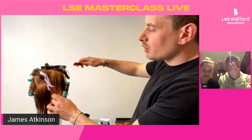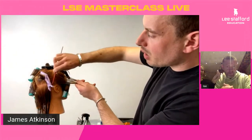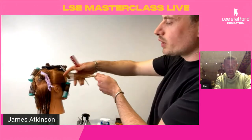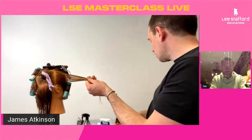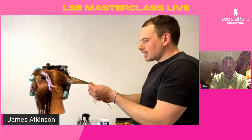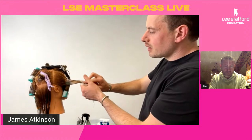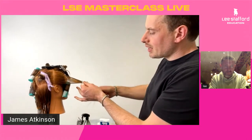So let's have a little look around the front. They're both in a similar position. We're good to go. Okay. Next section. We're going to get the section that we've taken from behind in this rectangle section at the front, and we're going to pull the hair forward towards our body. Now we utilize that over direction as well, because this will emphasize any root movement that we've created.